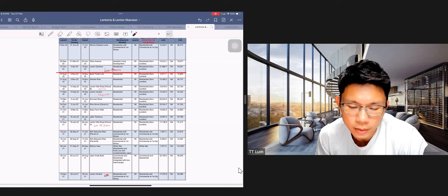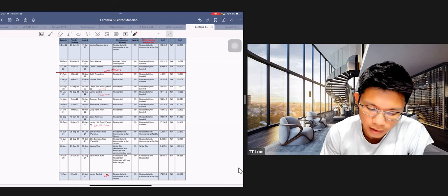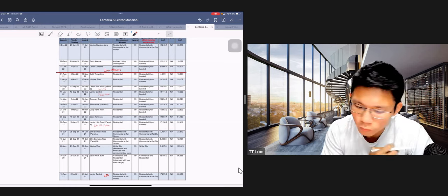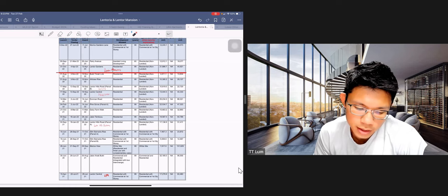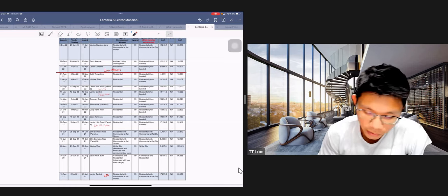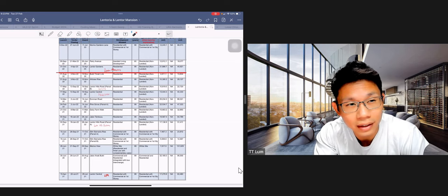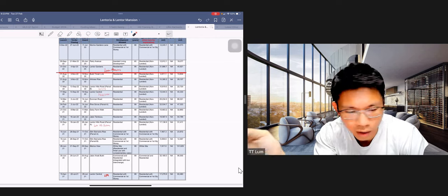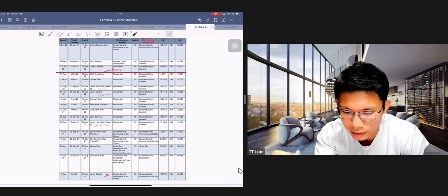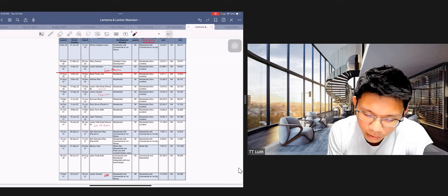You guys will be talking about Lentoria and Lentor Mansion, as you can see in the title, obviously. Before we move ahead, Lentor Mansions will be the interesting one in the mix, according to the recent GFA changes and also the aircon ledge, all these kinds of things. So all the URA harmonization changes start from Lentor Mansion onwards.